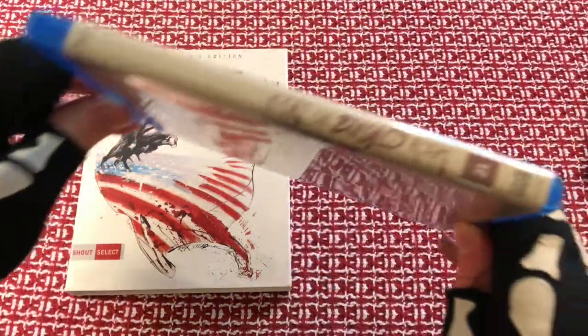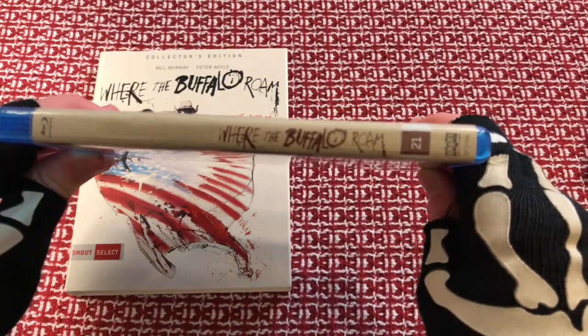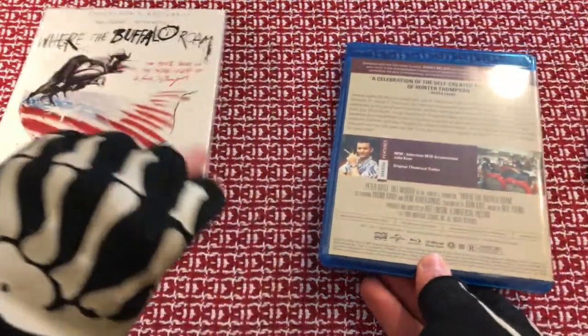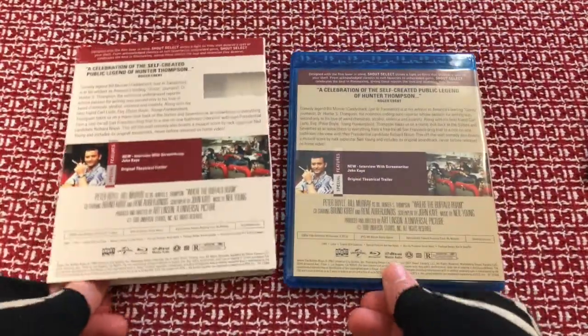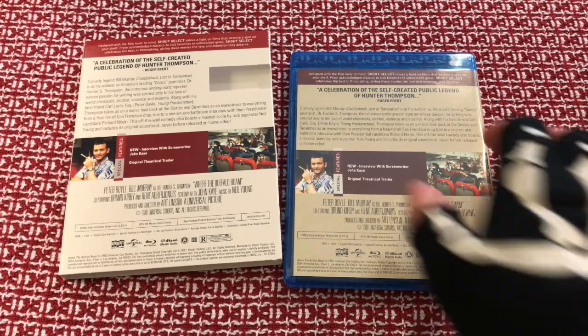Spine has a very similar font as the Fear and Loathing did, and it says this is Shout Select spine number 21. On the back, we have a little synopsis, some specs, and the special features. A lot of people were disappointed at the lack of special features on this disc, and I admit I was a little disappointed not to see more. Having said that, I'm just glad to have this in high def with the original soundtrack, so the lack of special features doesn't bother me much.